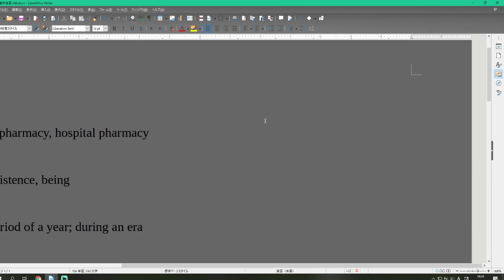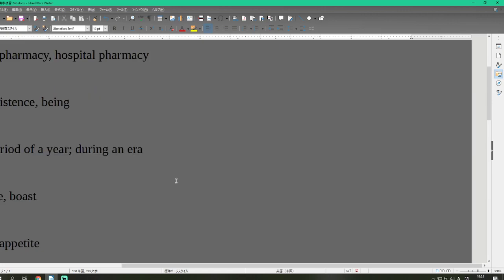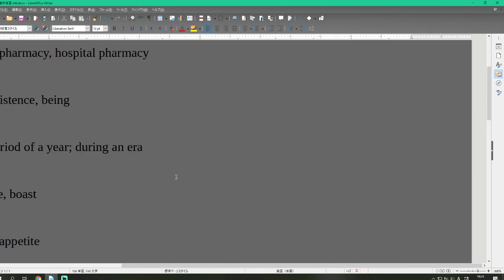A period of a year or during an era is a nenkan. Nenkan, literally the period of a year. Pride or boasting is jiman, ji on the left side, sorry, for yourself. And man on the right side, which actually means to ridicule, which I like. If you're being prideful or boasting about something, you're actually self-ridiculing. Pride or boast is jiman.